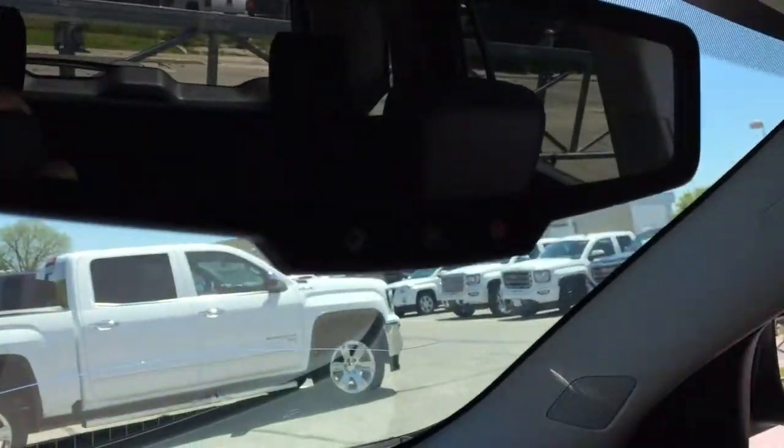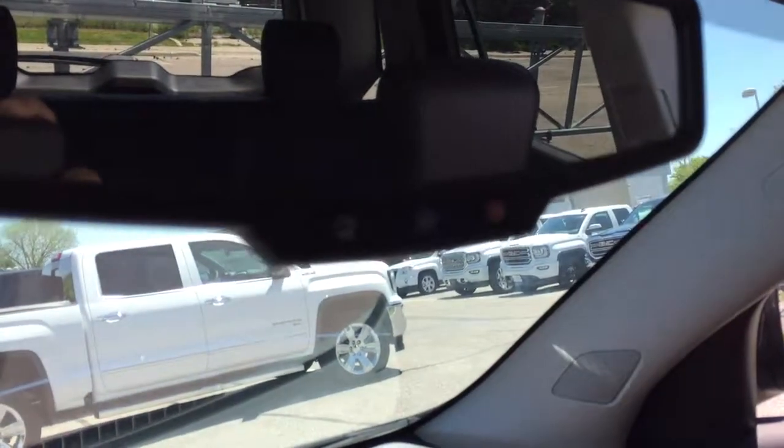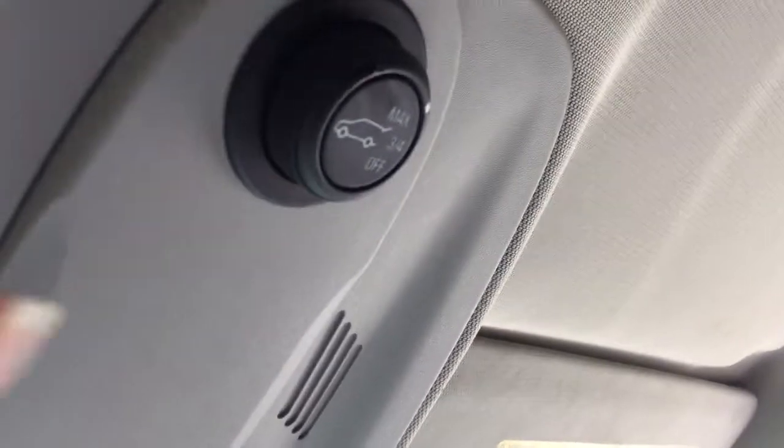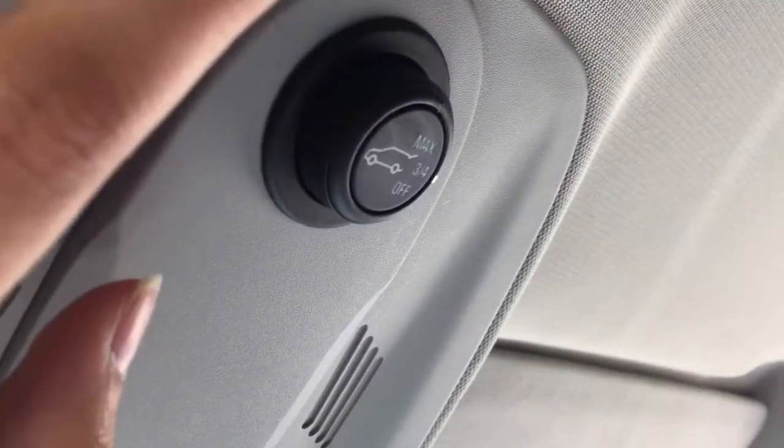Along the top here, we have the OnStar buttons on the rear view mirror, which allow you to stay safe and connected while on the road. And then up top here, we have garage door programmable settings, and then the lights for the vehicle. And this is where the trunk release is at the top here. So if you want to open it up a quarter or all the way, you just press that and it'll open.